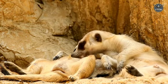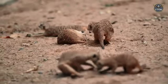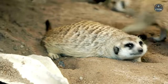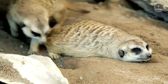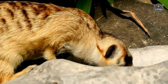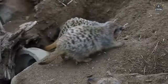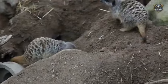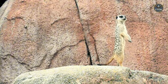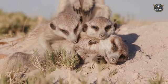Birds such as the fork-tailed drongo and the crimson-breasted shrike have learned to follow meerkat colonies, waiting for their frenetic digging to unearth insects. This symbiotic relationship benefits both the meerkats and the birds, with the latter feeding on the insects that the meerkats uncover without directly competing for food. The Kalahari may not have the extreme dryness of the Namib, but its ecosystem is just as impressive. The Kalahari is a vibrant example of how life can flourish, even in some of the most challenging environments on Earth.